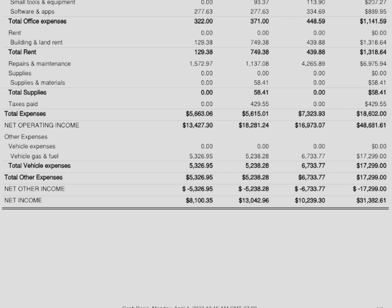That is a nice chunk of change. That puts me at $125,000 for the year.